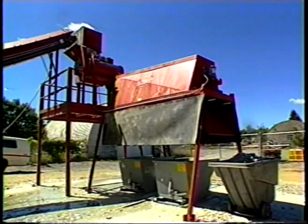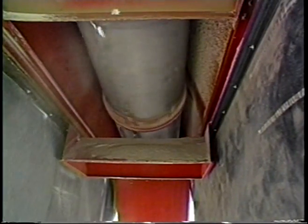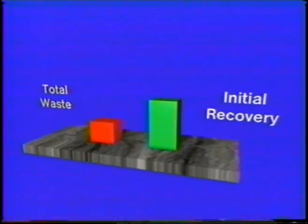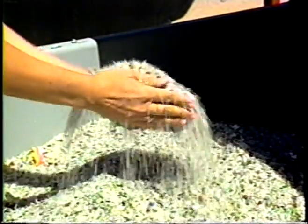Andela Tool and Machine has designed and developed a glass pulverizing system which quickly and efficiently converts as much as 80% of the residual being shipped to landfills into clean, recyclable material.